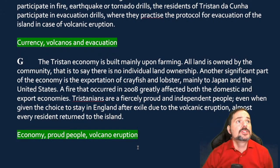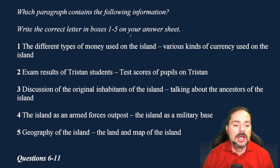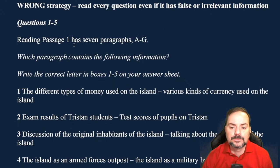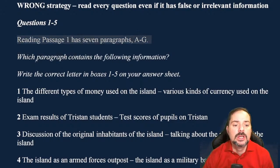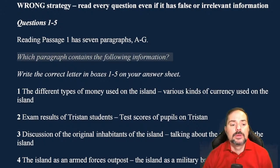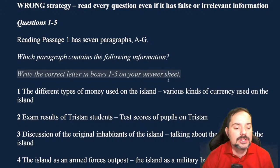All right, let's answer these questions together. So having identified these, let's look at these. So here we go. The different types, this is question 1. You have to match the paragraph. So reading passage 1 has 7 paragraphs, A to G. Which paragraph contains the following information? Write the correct letter in boxes 1 to 5 on your answer sheet.